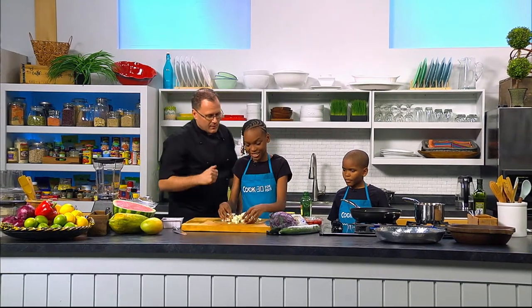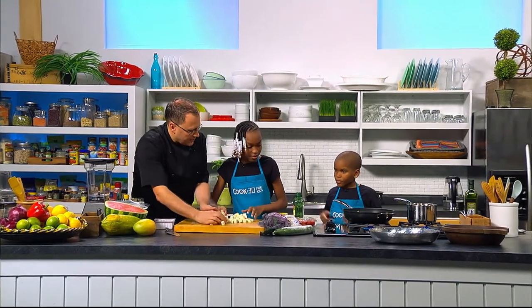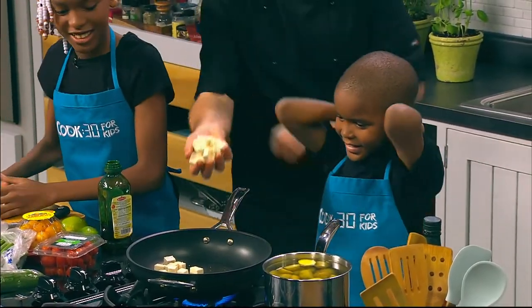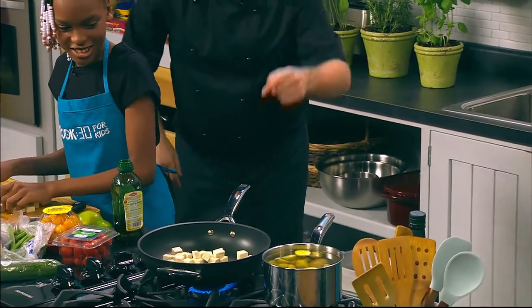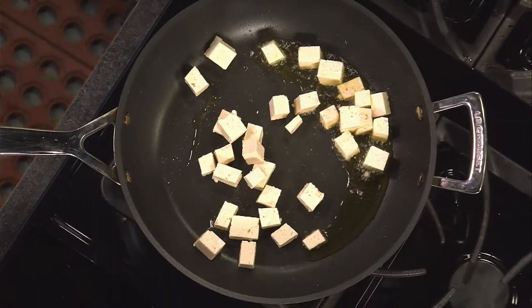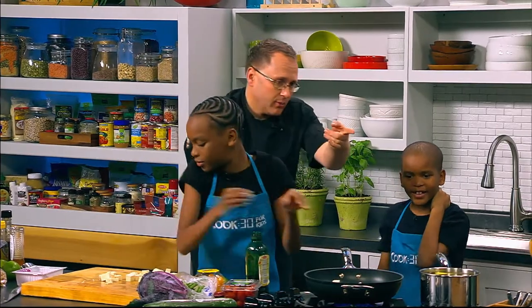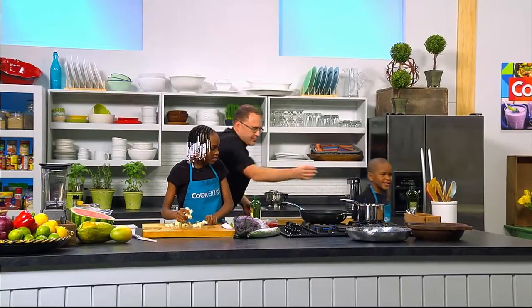So you put it in the pan. Now it might sizzle a bit, so be careful while we're doing that. So when you put it in, that's great. And Amara, if you can grab it. Whoa. There's lots of moisture in tofu, so we want to get rid of the moisture. Yes. So Amara, if you can go and grab a wooden spoon, and you can be in charge of stirring this.